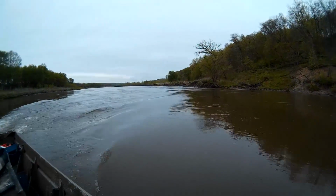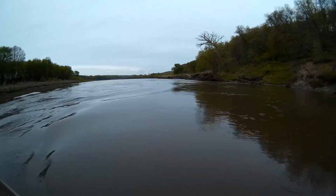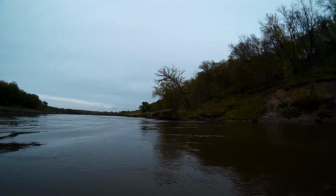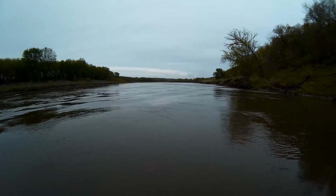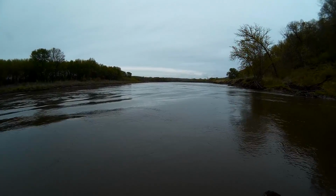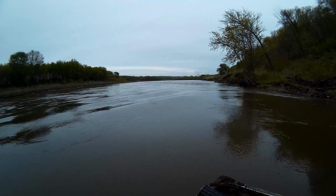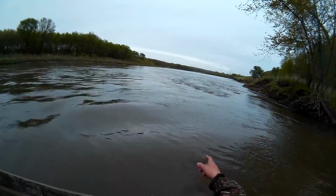So we're trying to set into a really tricky spot. There's these trees kind of over by the water right here, which is typically a pretty good catfish spot, but there's a dead tree underneath the water right up against the bank that's really messing us up. So we're going to try and weave her on in there.